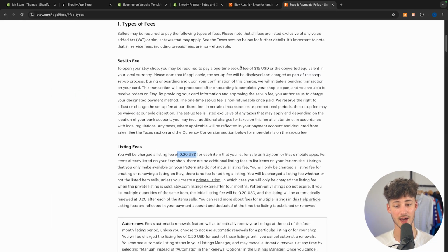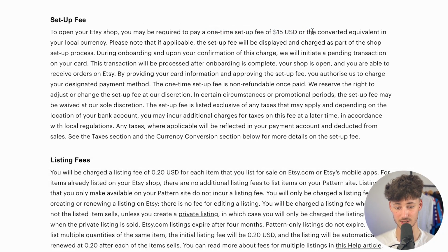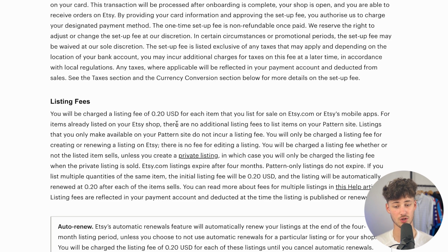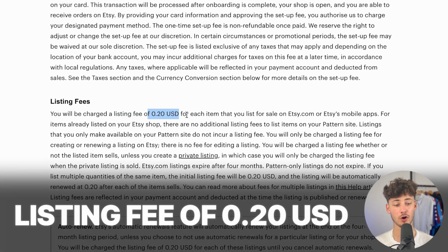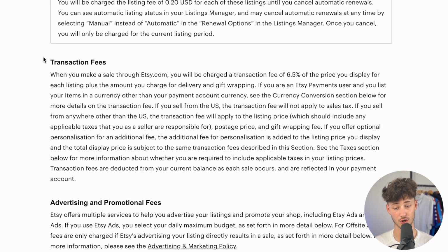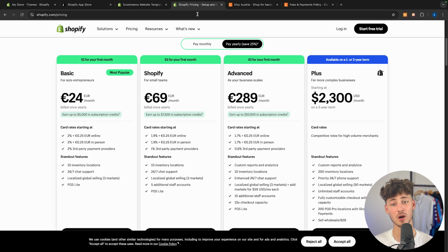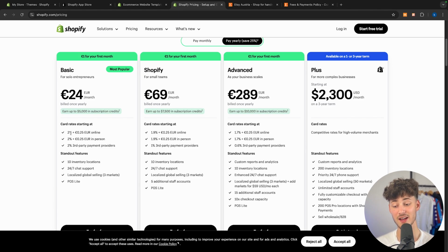Etsy, on the other hand, is going to cost you a one-time setup fee of $15 for your store, and you will then also have to pay a listing fee of 20 cents in US dollars per listing. There are also going to be quite high transaction fees of 6.5%, whereas on Shopify for the cheapest plan this is only 2%. For the higher plans this is then significantly lower.